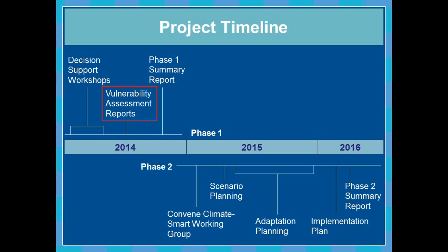And then by about March 2016, we're hoping to have that implementation plan complete, as well as a summary report for all of phase two that walks through the process that we used, because we definitely want this whole process to be highly transferable to other regions in case someone else wants to come along and do something similar. They can look at what we've done in our results, and that information will hopefully be very helpful.